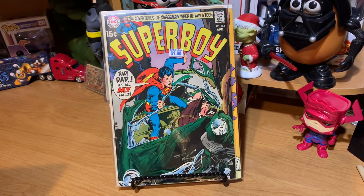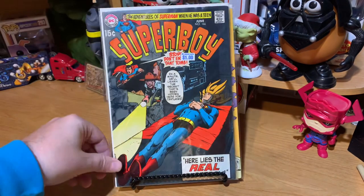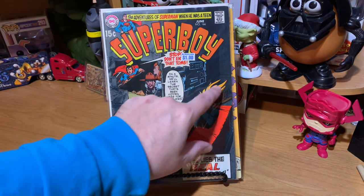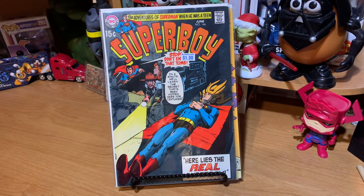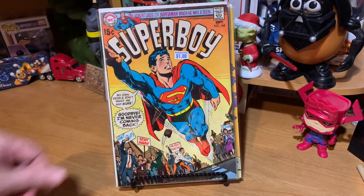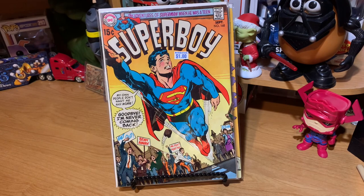This one kind of looked like Loki on the cover. I thought this was cool. This is Superboy number 166. With that big headdress there, I thought he kind of looked like Loki. Another 15 cent issue. This is Superboy number 168. Nobody likes Superboy anymore. Get out of here, Superboy.